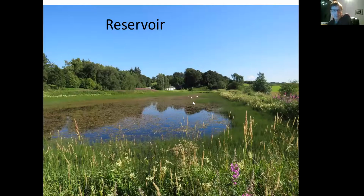The reservoir, I have to say, doesn't always look like this. Occasionally there are clouds. Some open, well, mostly open water, but quite a lot of horsetail along the side here, which is actually really useful. It's excellent cover for the nesting birds.